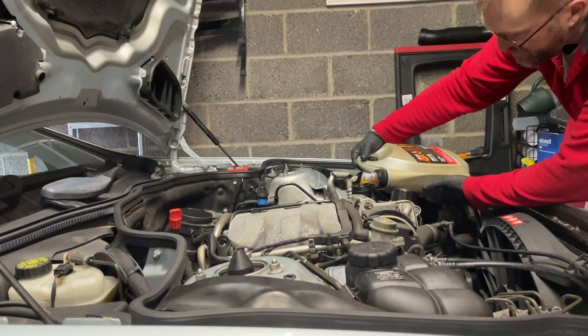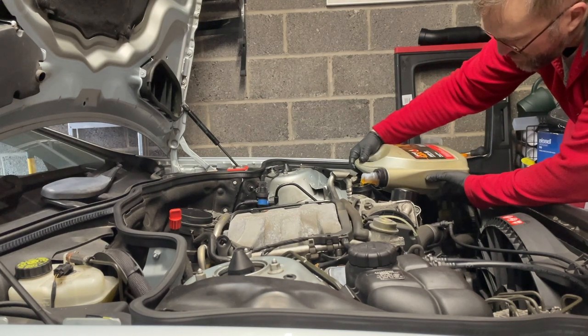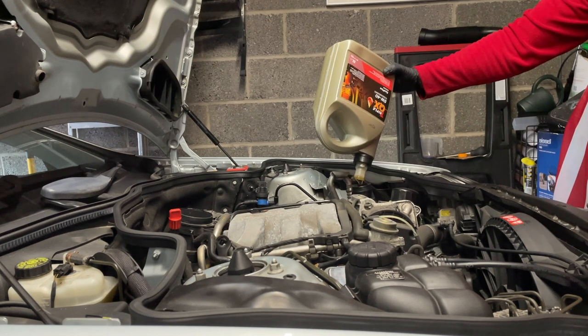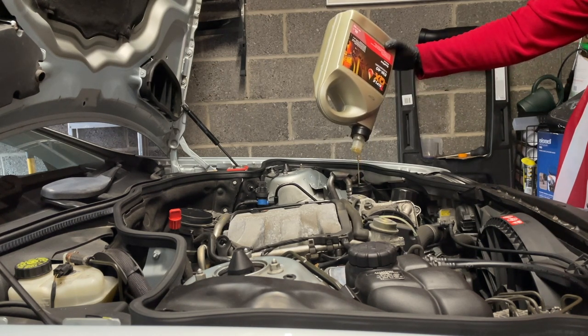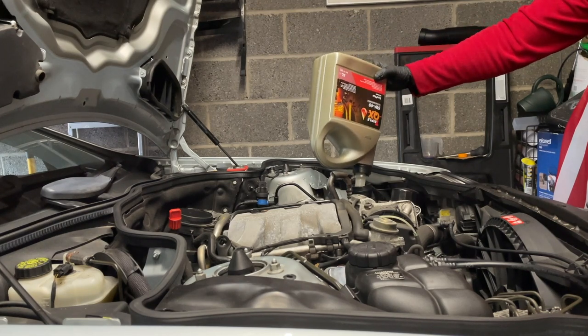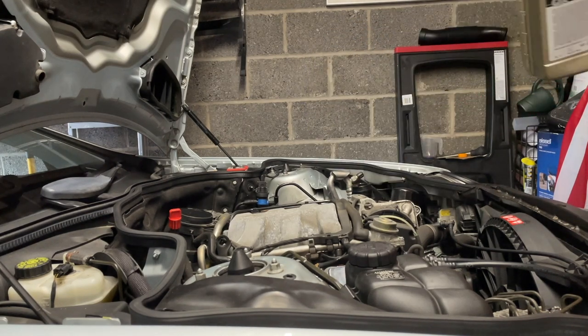This oil might not be the best brand, but the next time I'll be using Petronas or Castrol. This won't be an engine that long. I'm going to be changing the oil again, approximately 4,000 to 5,000 miles. I don't stick to the 10,000 miles. I change the oil much more frequently than that. Six.